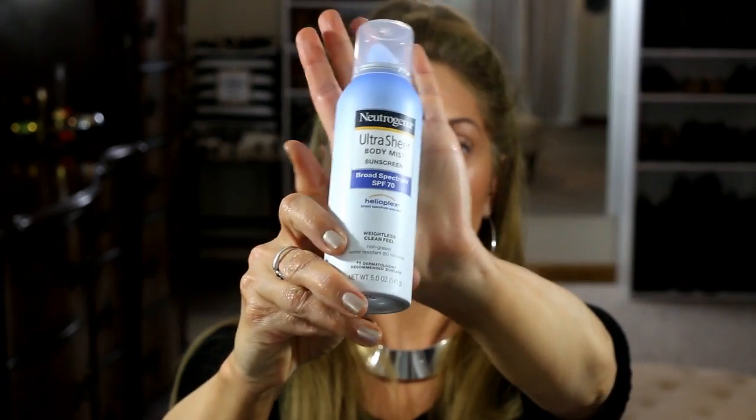So basically this is it. This is all that I do. My skin is super protected. It's all waterproofed, and throughout the day, one thing that really keeps my skin protected all day long is this spray, Neutrogena Ultra Sheer Body Mist. And this is a sunscreen broad spectrum, SPF 70. And this is non-greasy, water resistant for 80 minutes.